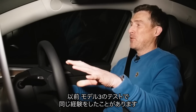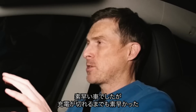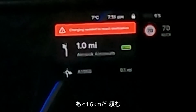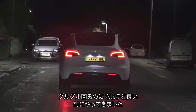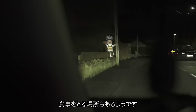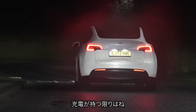Now, I've experienced this before actually, because I've done a range test in a Tesla Model 3. It's feeling as responsive as that car did when it just about ran out. Right, we've got a mile. Come on, Tesla. I just need to get off here. Here's the junction coming up now. Come on. Okay, I've pulled into a little village where we can drive around in circles. Oh, and it's got a pizza place as well. Winning. I've come quite a long way from the charger, 2.2 miles, so now I've got to try and get back to it. Hopefully the car will hold out until then.